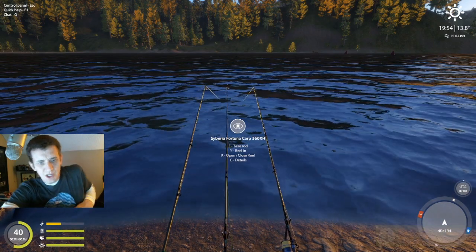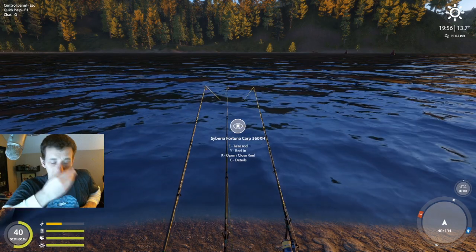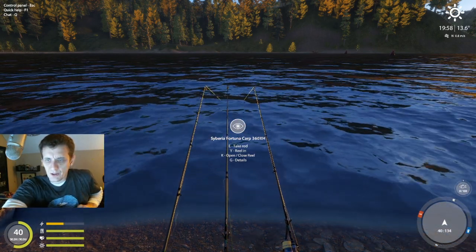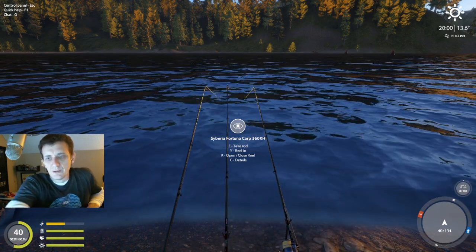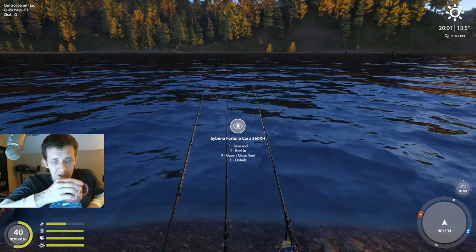We are catching more chafers than we are fish from digging. I do think it will pick up again here shortly. It's already gone down from 15 Celsius to 13.6, so I think they'll start biting here any second, but I could be wrong. Things could have changed.